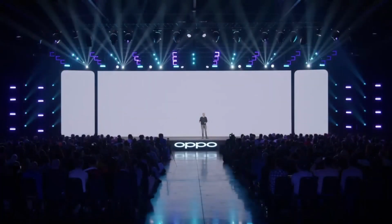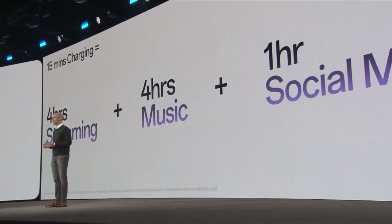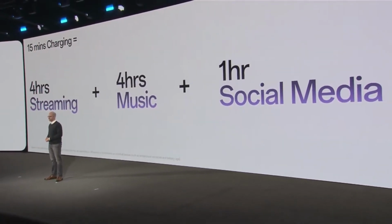A bit more practical: 15 minutes of charging will provide you up to 4 hours of video streaming, plus 4 hours of music streaming, plus 1 additional hour of social media. So battery anxiety is definitely not a reason not to get a Find N2 Flip.